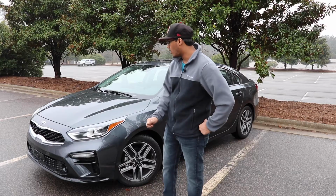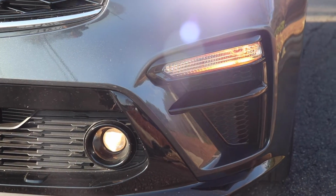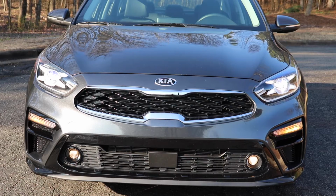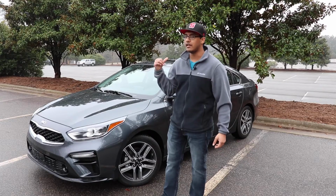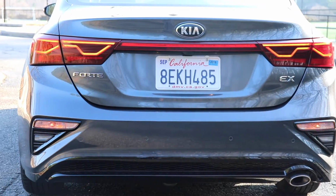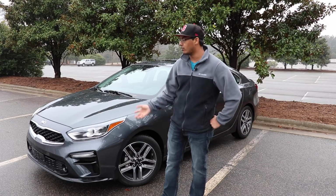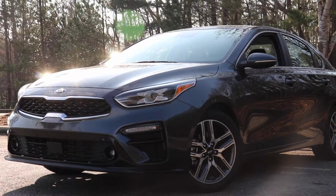Now, the only real exterior design element that I'm not so sure of, and not a huge fan of, are the indicators on this vehicle and their placement. I don't know why they're so low and why they're separated from the headlight. It makes it kind of hard for other people to see them if you have the turn signal on. And in the rear, it's much the same, and that's also where the reverse lights are. So I'm not really too sure about that, but whatever. It's a small thing because otherwise this looks really good, especially in this EX trim.